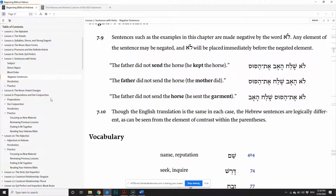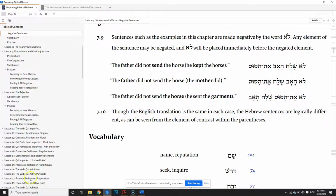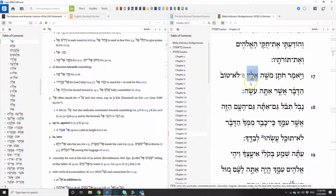Okay, so this is unfortunate because, I guess Futato didn't include this word, but we haven't even looked at pronominal suffixes yet. So lesson 16, we'll look at possessive suffixes, lesson 19, possessive suffixes, and then lesson 22, this will be next semester, we'll look at pronoun suffixes on prepositions. So what's going on here in elav is this is a particular suffix that's telling you the object of "to" is him. So this basically means to him. Now that is why Futato doesn't include that word, because you haven't learned how to recognize what's going on here.